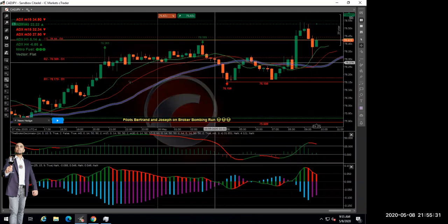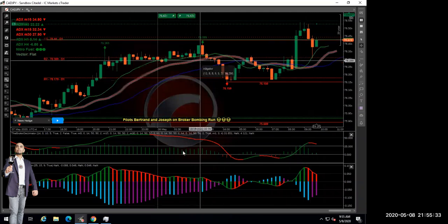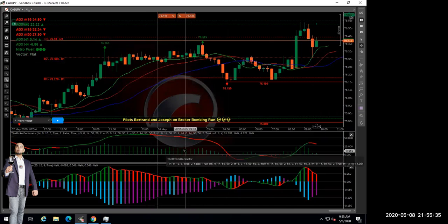Are there any questions on the indicators that are on the screen? More clarifications needed? The pivots, the support resistance, oscillators, ADX?